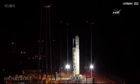T-minus 1 minute on my mark. Mark. Just 1 minute to go in tonight's countdown. Everything looking good and proceeding smoothly for a 6:45 p.m. Central Time launch.